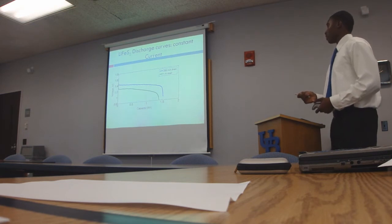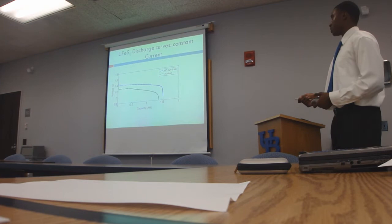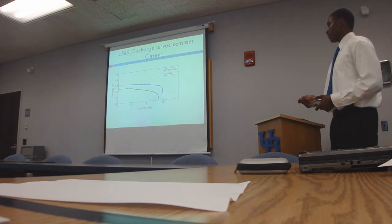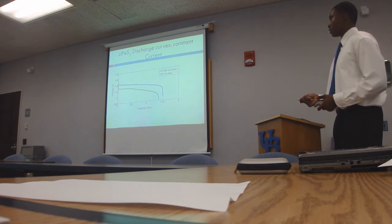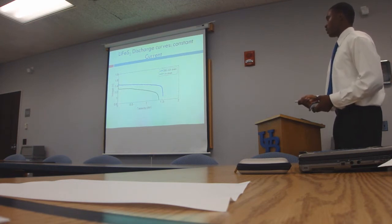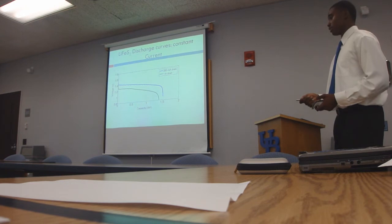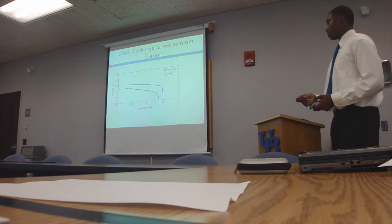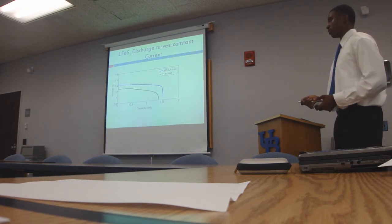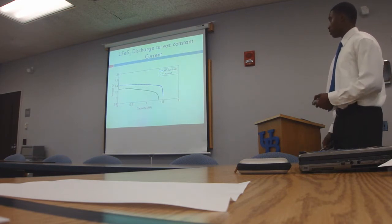This is a lithium iron disulfide battery. I also discharged this at a constant current. I discharged this at 2 rates to test how different rates affect the capacity. Right here, this battery reached a little more than its full capacity because I discharged it slower. However, when I discharged it at a faster rate, it dropped a little short. That's why you see differences in the curves right here.